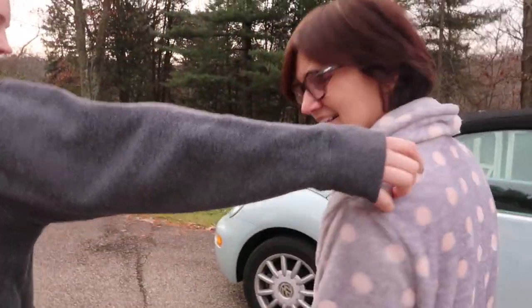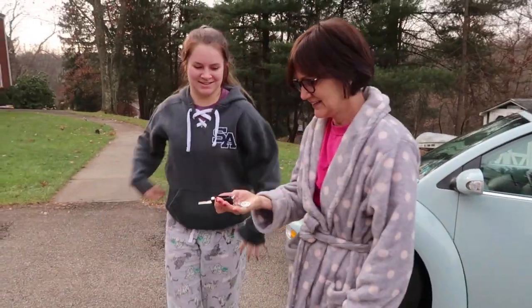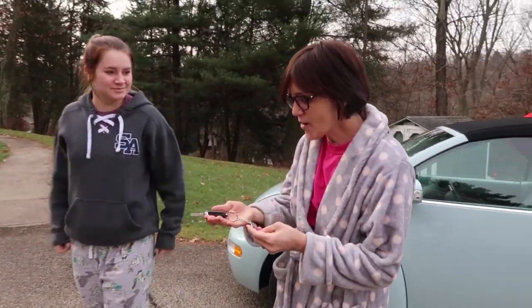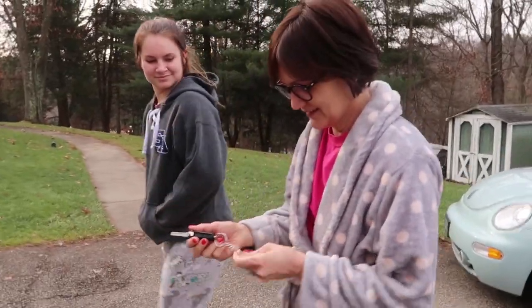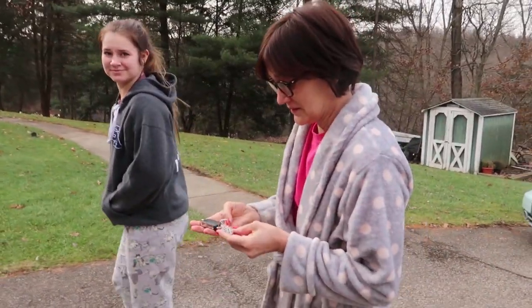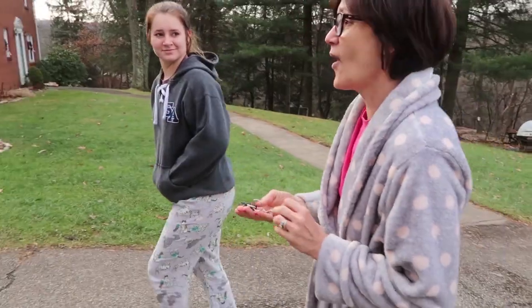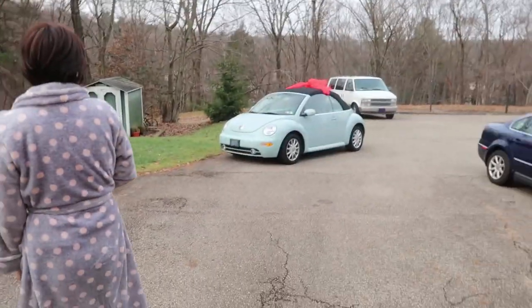Oh, nice. I figured I had Kate keeping that keychain safe, so I put it back on. I thought those were your keys. I had no idea, because that's from Madam. That keychain you gave me from her. I kept it and gave it back to your car. Oh, it's from Madam. There she is.